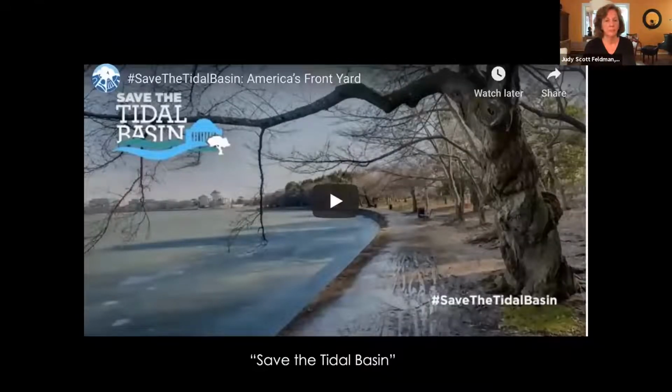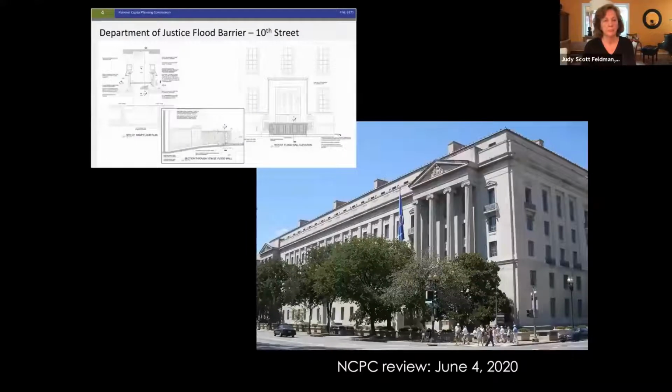The Park Service's new Save the Tidal Basin campaign is in the process of working with nonprofit partners to solicit private funding and expert advice on how to protect the tidal basin from tidal flooding. Second, the Justice Department, which suffered heavy flooding damage in the 2006 flood, has apparently given up on any comprehensive solution. They're going before NCPC on June 4th, tomorrow, proposing to build flood walls at entry points around its building. But if each building in the Federal Triangle gets walls, where's the floodwater to go? North to Pennsylvania Avenue? Is that a good idea?